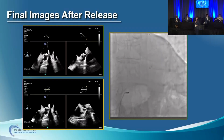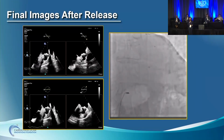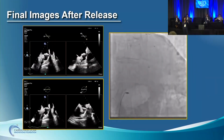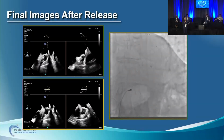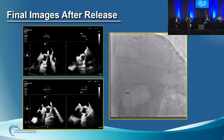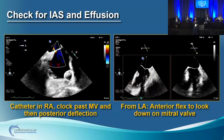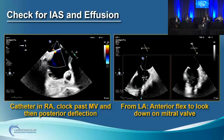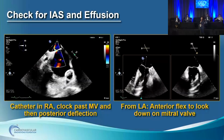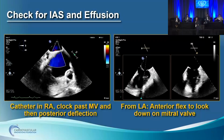And then finally, after release, you want to make sure the images, the patient is seated well. These are the final images after release, both on ICE, and you can see on the fluoroscopy as well, on the right-hand side. And then don't forget, with the 3D ICE, you want to check the interatrial septum and also the effusion as well. So you want to make sure it's not a bidirectional shunt.